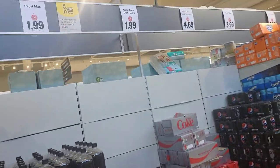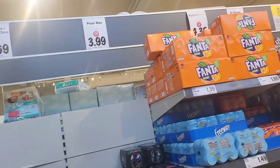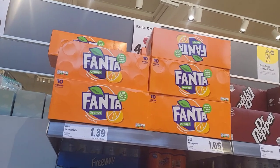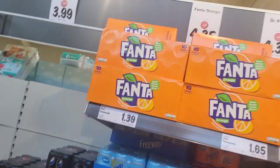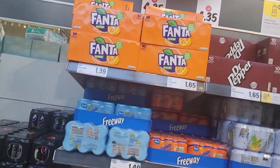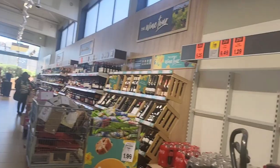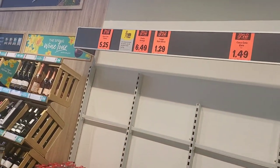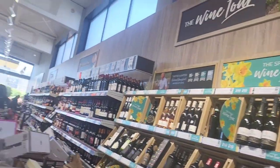We've got some soft drinks. So this Fanta is 10 in a can, and it's £4.35, which I think is a good deal as well. They've got other drinks which are cheap. They've got lots of things that are on price drop.